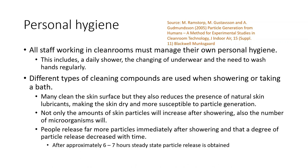It also stands that whichever way that works, the typical effect is between 6 and 7 hours. So after 6 or 7 hours, then we do tend to see a rise in particle generation after a skin has been subject to a moisturizer.